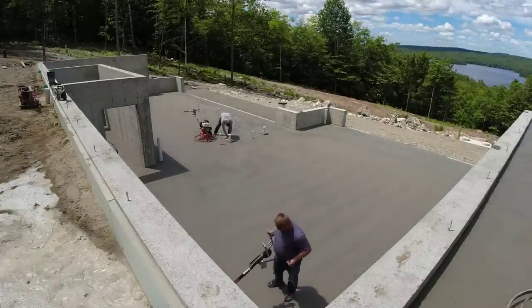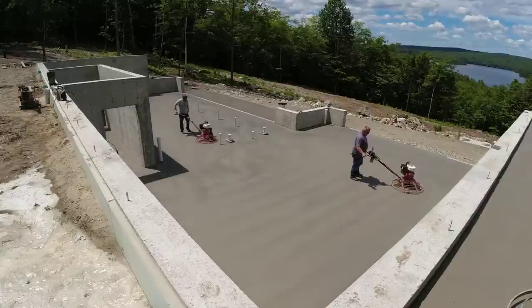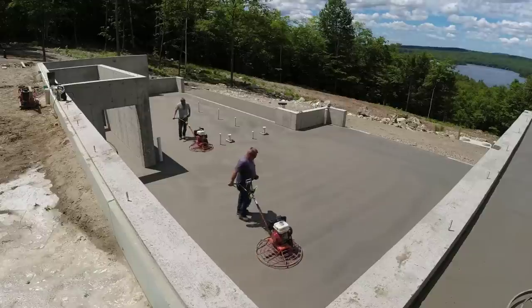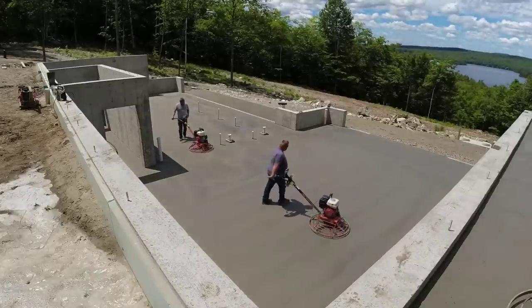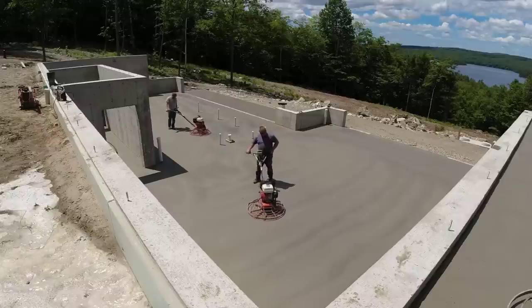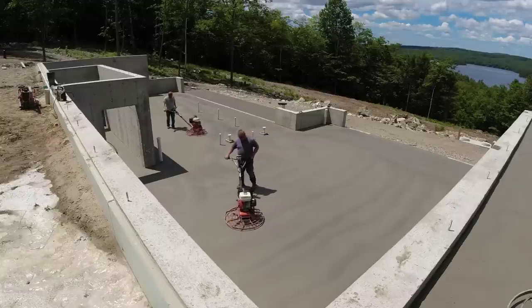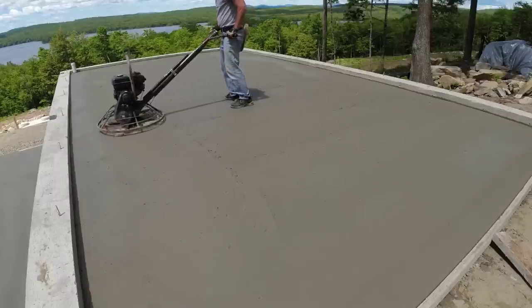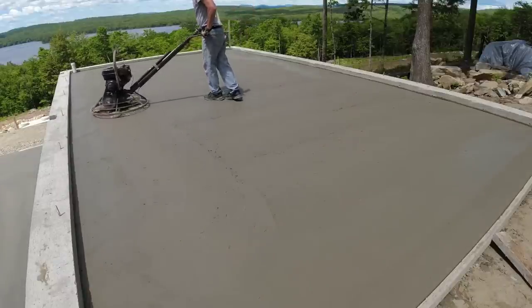But the garage was a little bit of a struggle to finish at first. Once you get it hit a couple times, it's not as bad. You just got to keep up with it. You can't let it get too hard, because then the surface gets really hard to smooth out. Even the blades on the power trowel don't want to smooth it out unless you throw water on the surface. And you really don't want to throw any water on the surface, because that kind of weakens the surface.